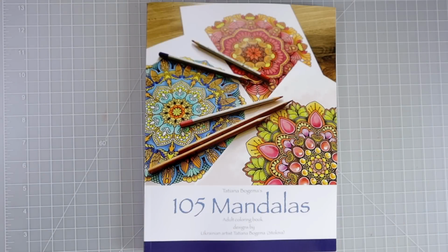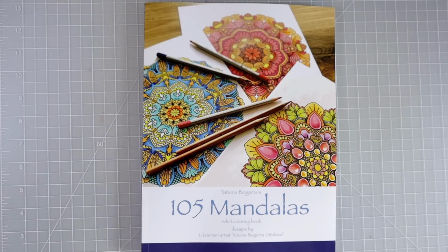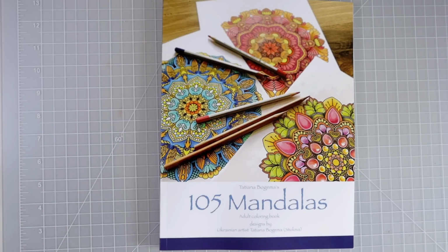Okay, y'all, this is brand new for her. This is another Tatiana Bogema book. This one is 105 mandalas, and this is very different from what she usually does. We're so used to the nice little houses and then some fairy tale themed books that she has, but this is very different for her.